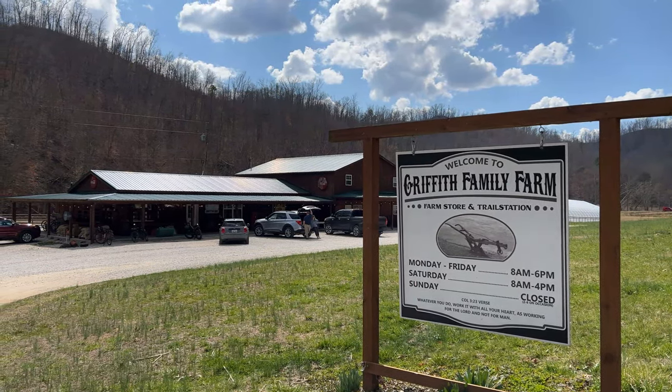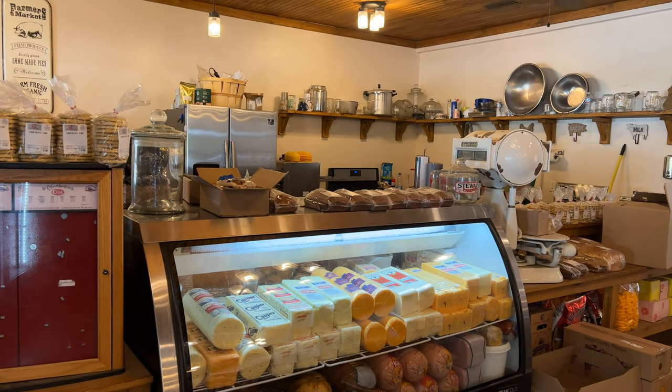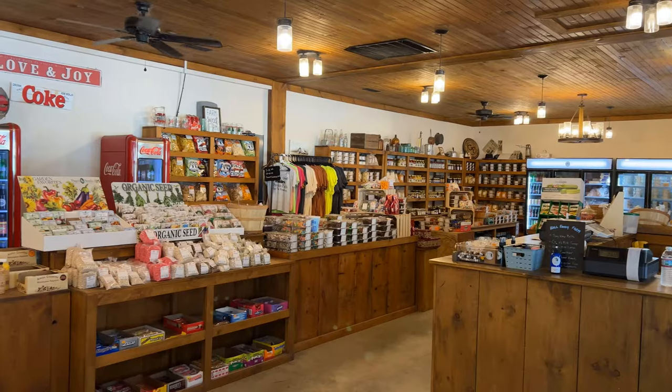I believe the second trailhead is Swamp Branch Trailhead, and at that trailhead is a little place called the Griffith Family Farm and Feed Store. It looks pretty cool. They have early hours on Saturdays and then through the week. It looks like they make sandwiches and you can get a drink there. Worth checking out.